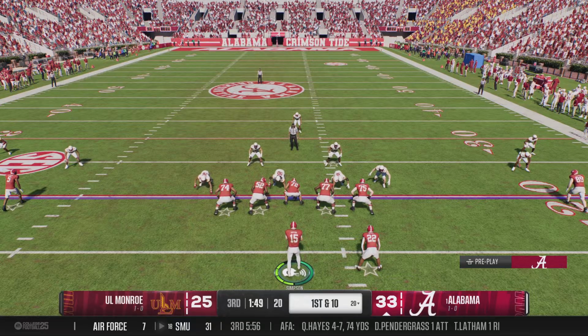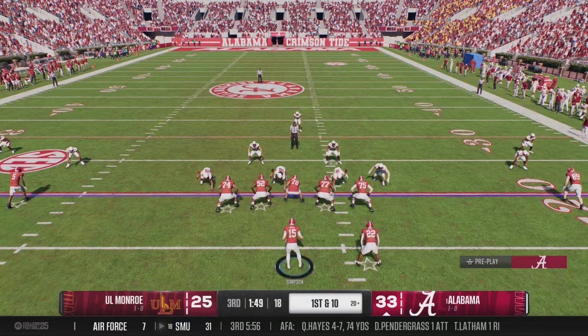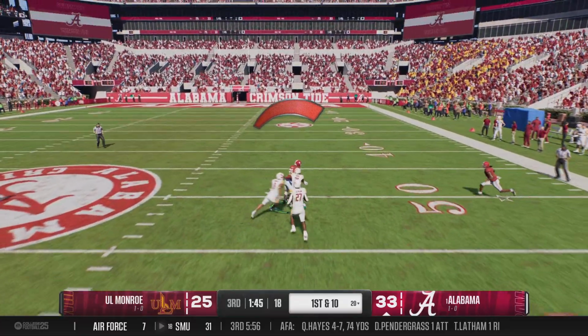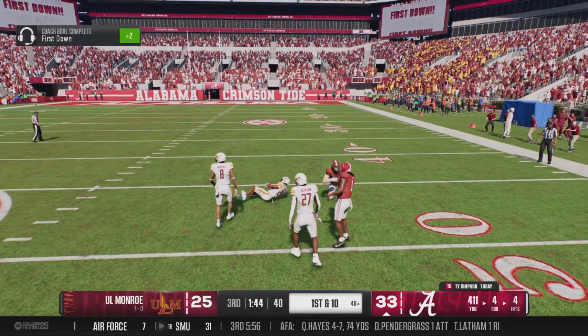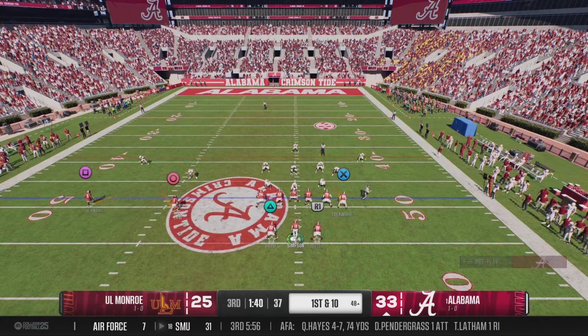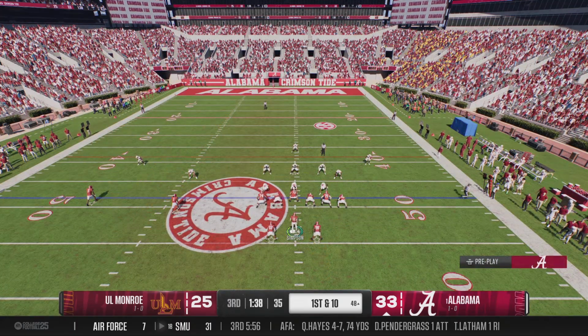The Tide offense rolls onto the field. Well, the good news about this drive, Jesse, it can't go worse than last time. Oh, and he gets downfield for the big catch. And the tackle is made, but not before that completion gets them 30-plus.